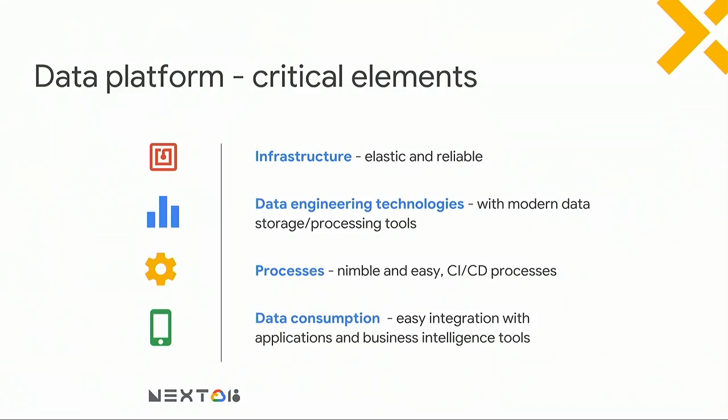So how do we get to something that's more efficient and easier to manage? Well, there's 4 key components that need to be put into place. The first being infrastructure. You need infrastructure that is both elastic and reliable, so that it can handle the scaling needs of your business, and without you having to worry about the possible downtime that could lead to those delays and projects not being able to be completed. And then furthermore, you need data engineering technologies that have modern storage capabilities and also modern processing tools. And then also, you need processes in place, possibly processes that involve CI/CD pipelines to handle the change management that you're going to have to put in place as you go along. And then lastly, you need tools that can actually integrate with your applications and business intelligence tools. So you need to be able to consume the data.